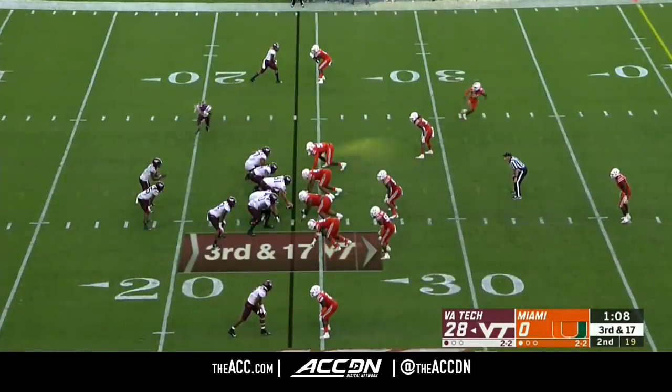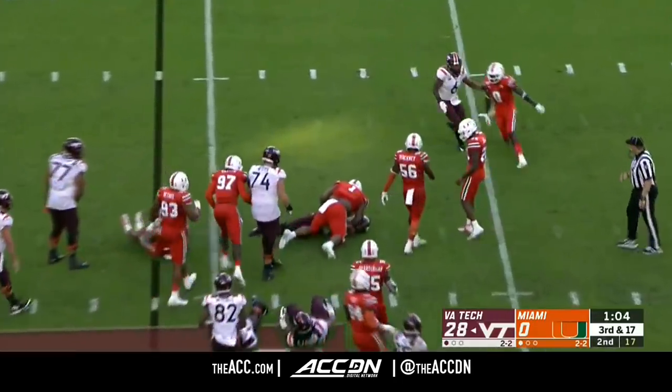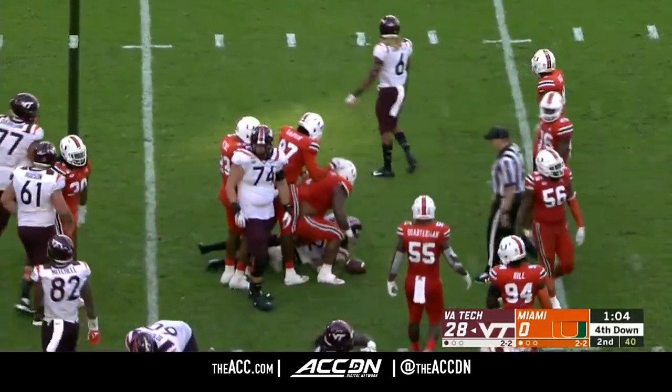Team down 28-0, being shut out. Hooker keeps it again and picks up about three, brought down by Silvera.